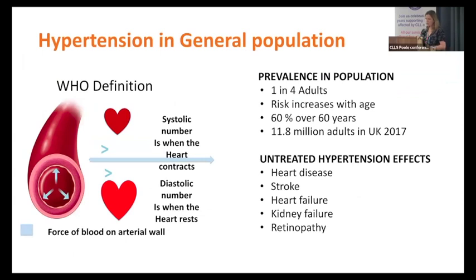To really understand what the cardiovascular risks on treatment are, you've got to look at what the background risk is. I think it's also important to go back to look at definitions. I learned a lot with this, actually.